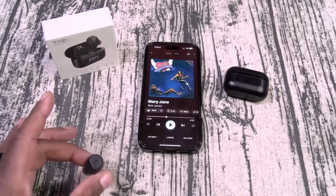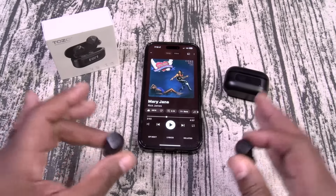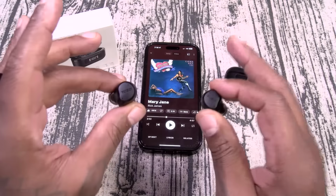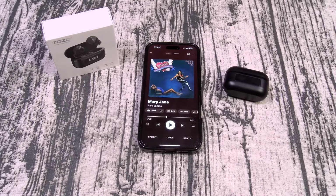Now, y'all seen me review Tozo products in the past, and I'm always kind of blown away by the amount of sound quality you get for this price. These could literally be the best $30 earbuds that I've heard yet. $30. Let me put them back in. It's basically free, if you think about it.